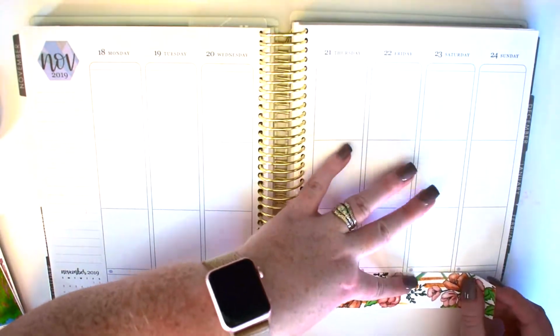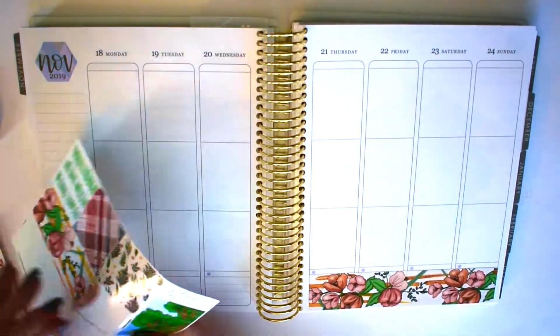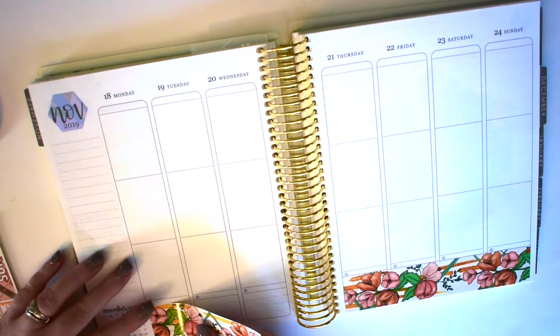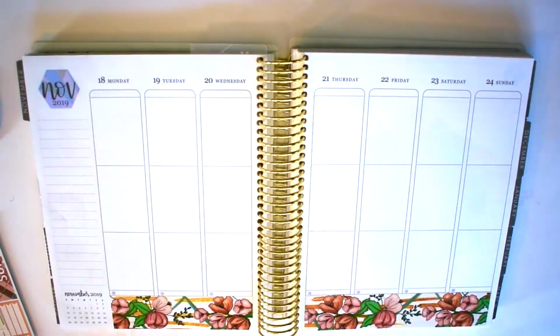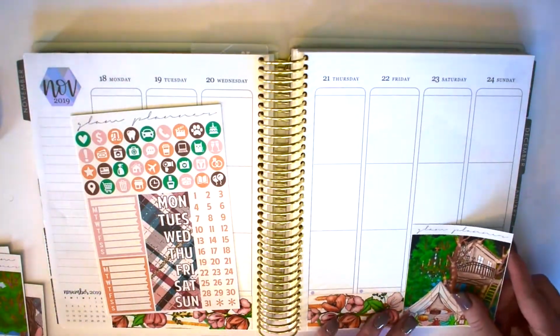But I do like it. It reminded me of fall, so I thought it was perfect for this week before Thanksgiving, which is November 18th through the 24th. So that is what we are doing. So I'm just putting the bottom washi down, and a little bit more on the name change.